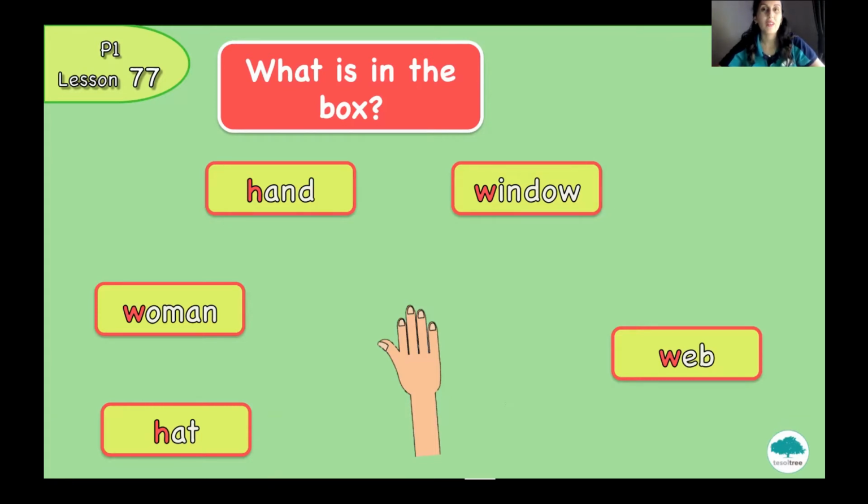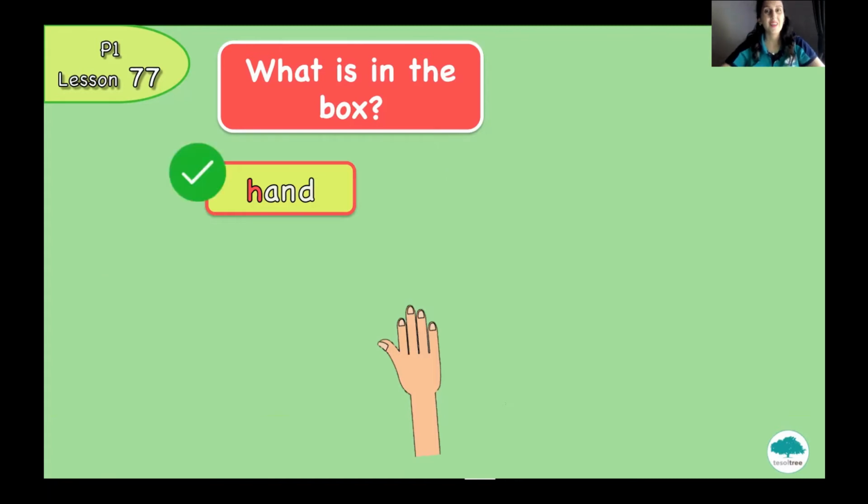This is the part of body. Hand. Good job, P1. Yes, this is a hand. And the beginning sound is H. Can you repeat? H, H, hand. Amazing, you did a great job.